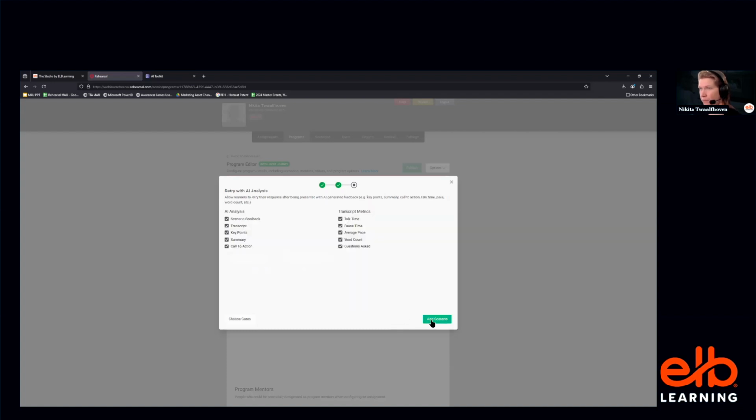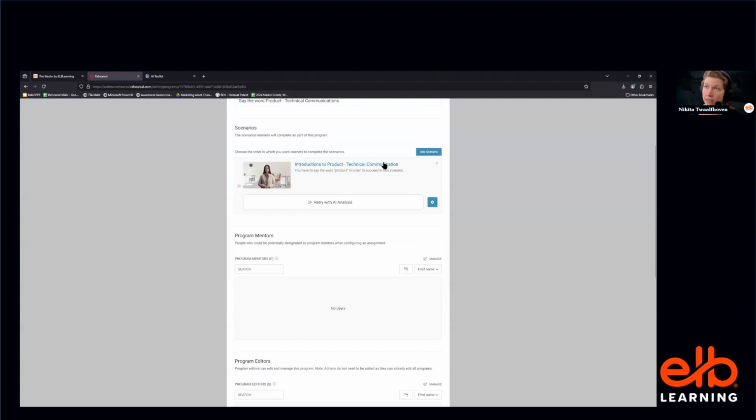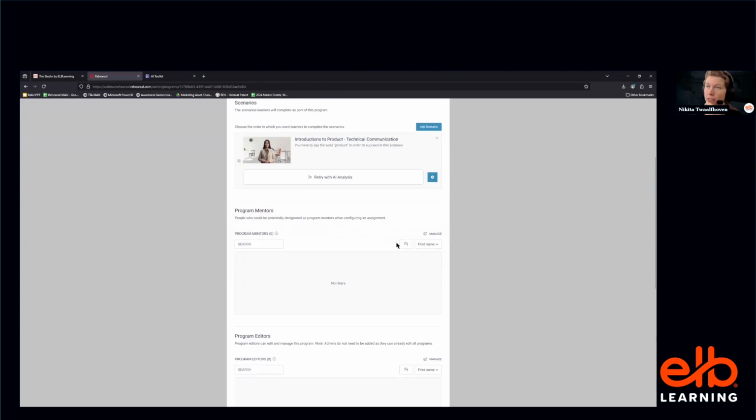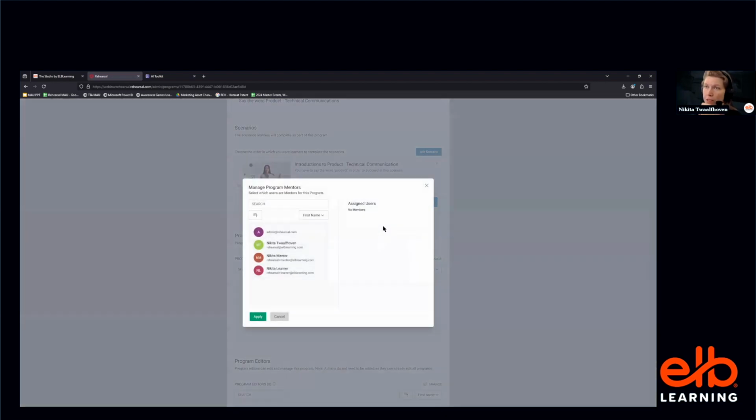And so when you go to configure the gates, these are all those various fields that I was showing you on the scenario side, which a learner will have access to. I'm just going to leave them all on for this use case. And then this is the scenario. It's uploaded. You can add more scenarios. For now, we're just going to leave it at 1. And then I'm going to attach, we're not going to do the program mentors. Actually, I'm going to show you guys program mentors. So I'm going to attach myself as the assigned program mentor.